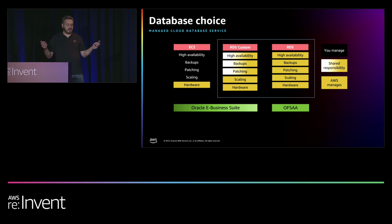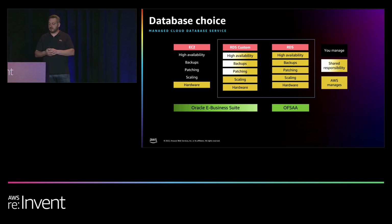When looking at which database to choose for your Oracle applications on AWS, start from the right of this diagram and move left. Each of the Oracle apps has differing requirements. So if your application is compatible with RDS Oracle, use that first. It has the least operational overhead, with AWS managing the bulk of the shared responsibility model. In the case of the Oracle OFSAA application, the analytics one, this worked well out of the box with RDS Oracle.